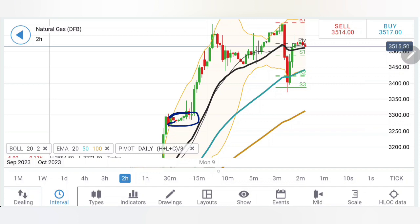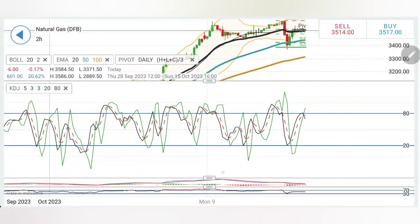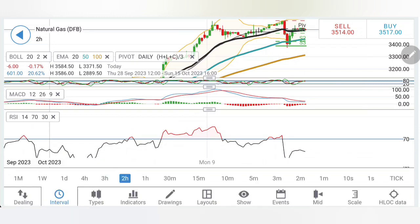Now, the maximum support levels here are at 3.28, 3.3 levels, where gas may find support, and at these levels you will decide what can be expected out of gas here. Stochastic is looking down, MACD is still trading bearish, it is divergent, it tried to cross over, failed to do so. RSI is also looking downwards.